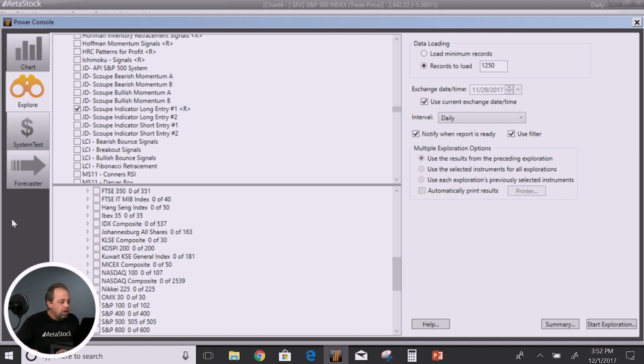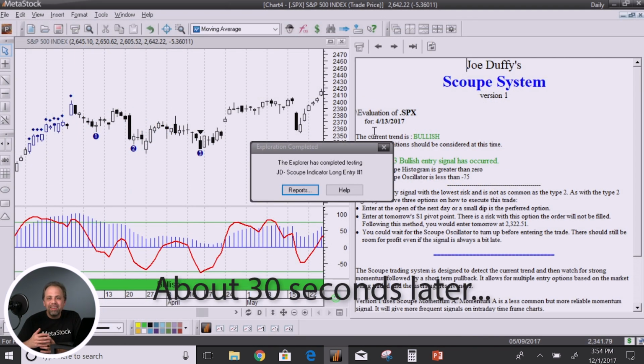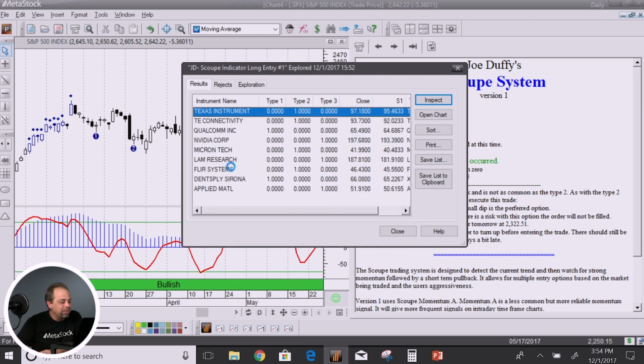So let me go ahead and start this exploration. It'll take just a few minutes to run. Now it's going to look through the S&P 500. What you're going to find as it goes through here is it's going to reject about 90-95% of the stocks that we look at, and it's going to give us a report of just the ones that hit our criteria. So now the exploration is done. Let's take a look at the reports here.